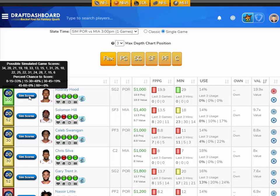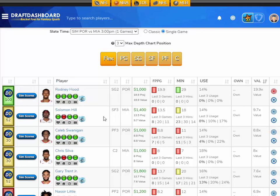He has a 33% chance of scoring 15 fantasy points or less, a 48% chance of scoring 15 to 30 fantasy points, and a 19% chance of scoring 30 to 45 fantasy points. So you just want to avoid that 33% chance to score 15 fantasy points or less. I mean, I'd even take 13, 15 fantasy points here from a guy that's only 1,000 DraftKings salary. He's got some pretty decent scores up there, a 28, a 34, a 31, another 31. So he's got some big upside for minimum salary. So I like Rodney Hood here at 1,000 DraftKings salary.